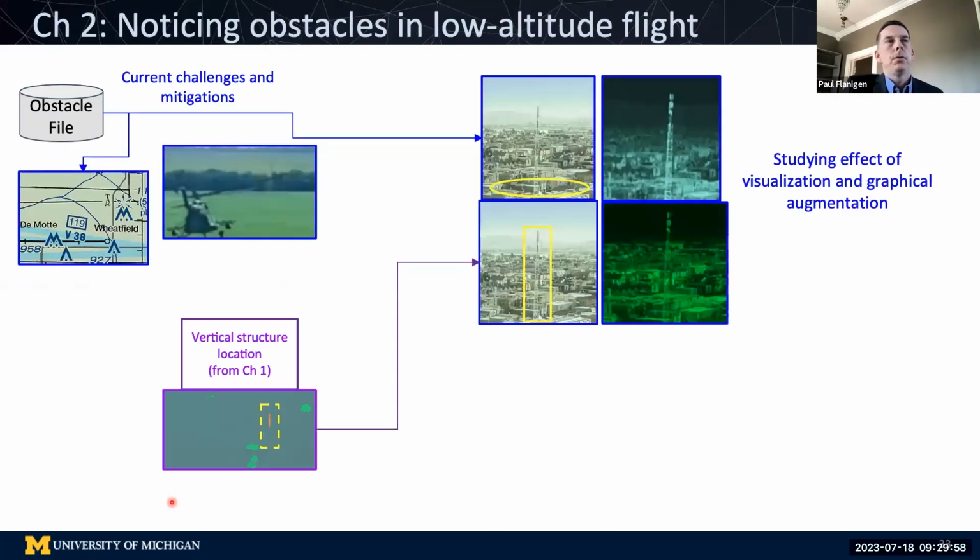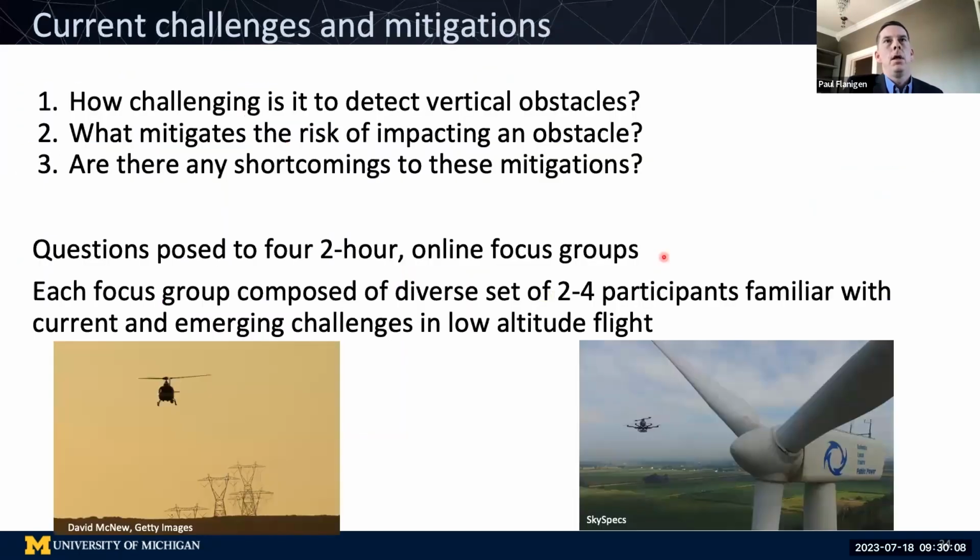Moving to chapter 2, where we show graphic augmentation options and sensor visualization options to participants in a simulator. We started this work by doing a set of focus groups with current operators, civilian, military, engineers, technology, to answer the question of how challenging it was to detect vertical obstacles, what mitigations are out there, and any shortcomings to the mitigations.